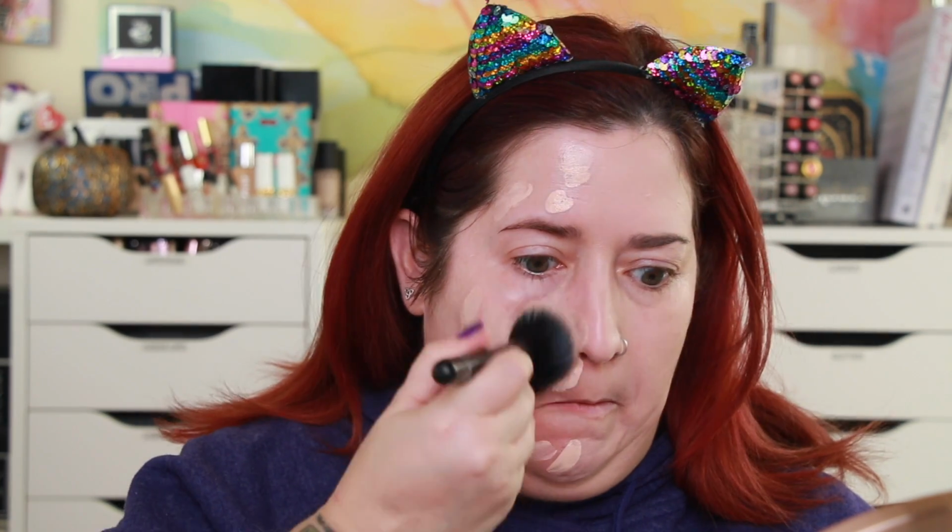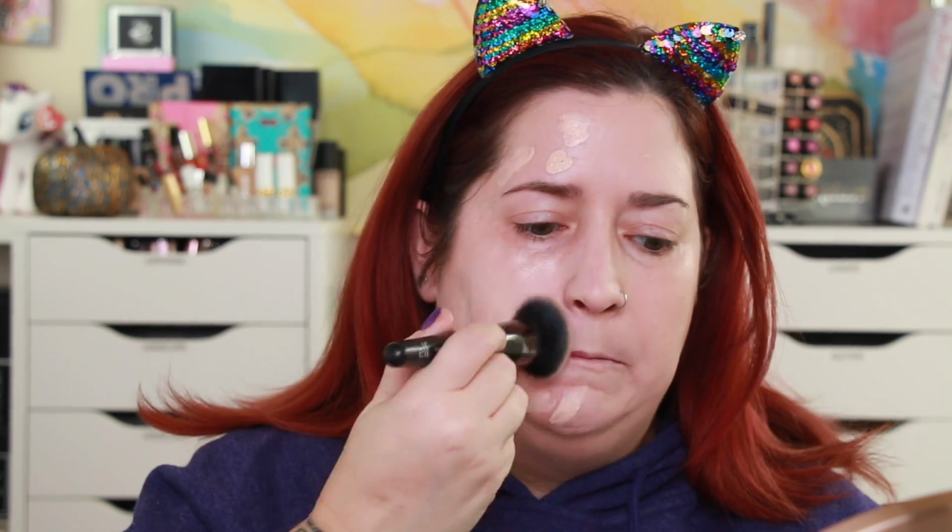I don't feel like I can see too much of my sunspots poking through, just a little bit, and definitely blended out easy. I'm pleased with how that blended out. Let's try the brush side. This blends out far more easily than most matte foundations I have tried.